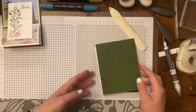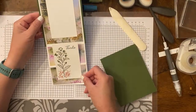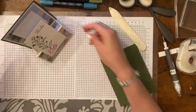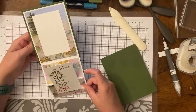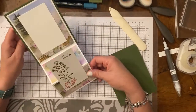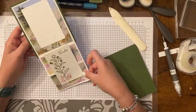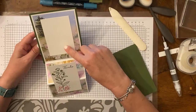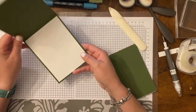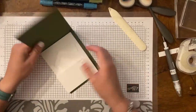All right, so this one is also a fun fold. So this one would go ahead and open up like this. And then when you stand it up, it is like an accordion card type thing. So you have this piece right here that you can write something to. And then on the inside, this I like because it could be one of those cards that when multiple people need to sign, or you can even add more of a stamping image here. I decided just to leave it blank because I always need cards that are for multiple people to sign, especially for work stuff.